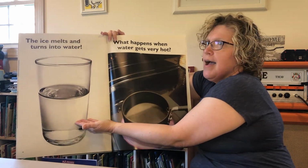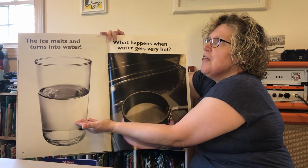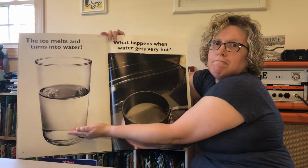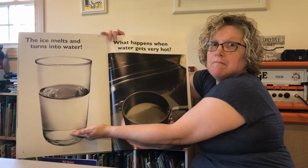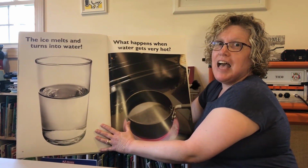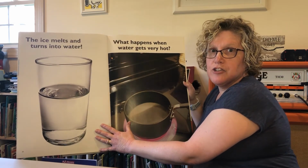What happened to our ice cubes? They have melted and turned back into a liquid. They've turned back into water. Did you predict that? Good job. Now, the last one. Are you ready for our last prediction?